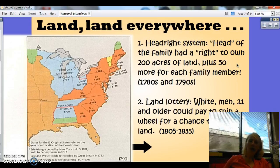Okay, the first was the head right system. The head right system, if you think about it, the heads of families had a right to certain amounts of land. Basically, when the first colonists came to Georgia, they had to be given land. And if you'll remember, they were given up to 200 acres of land, and then you usually would get 50 more acres for each family member, which was great. Okay, but if you'll remember, when we first began as a colony, we were told what we had to grow and that sort of thing.